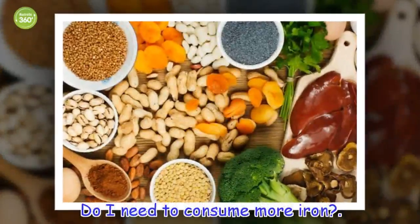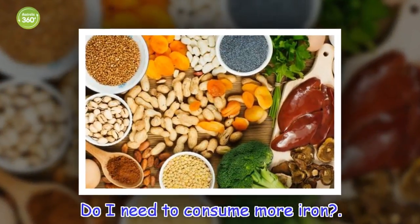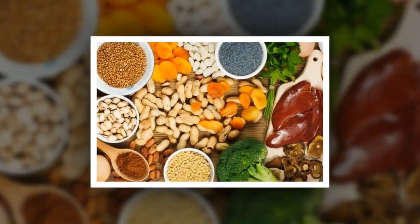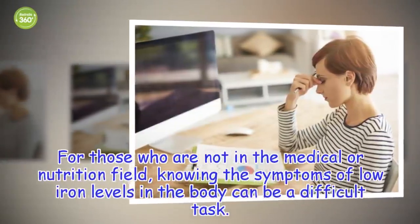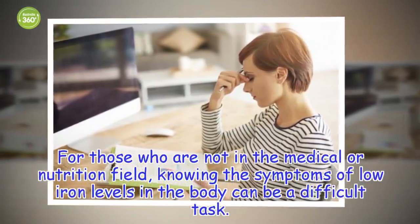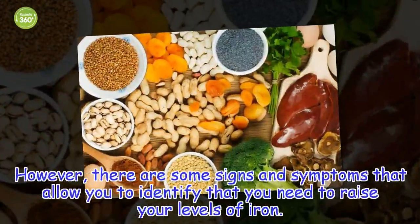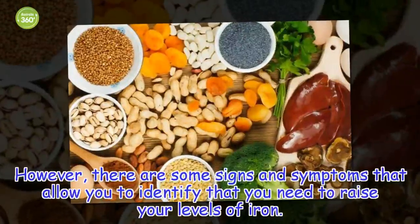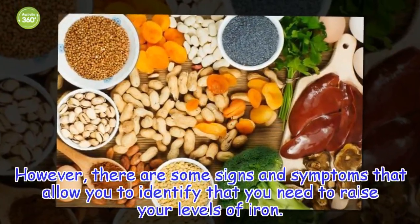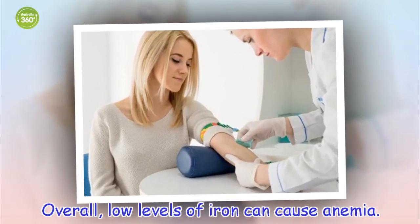Do I need to consume more iron? For those who are not in the medical or nutrition field, knowing the symptoms of low iron levels in the body can be a difficult task. However, there are some signs and symptoms that allow you to identify that you need to raise your levels of iron. Overall, low levels of iron can cause anemia.